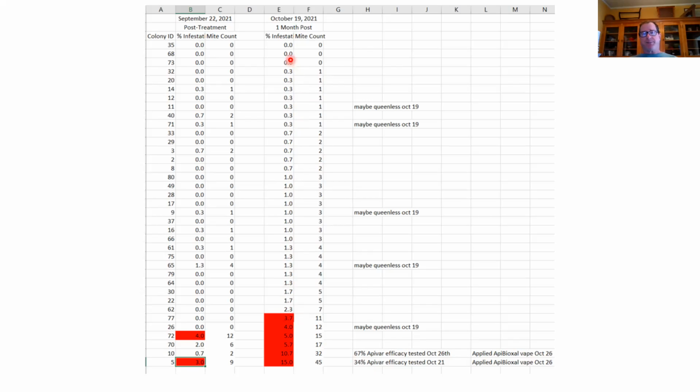The rest of these colonies, they are okay for the moment. They will get an apivar application, not apivar, but an apibioxol vaporization in mid-December, so in about a month. And I'll try to clean everybody up so they can start as clean as possible in 2022. I think that's all I have on that.